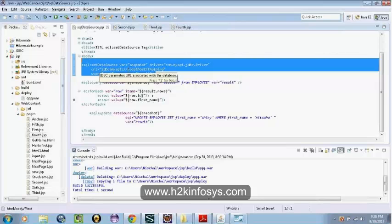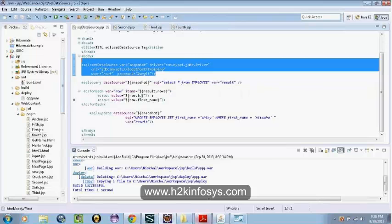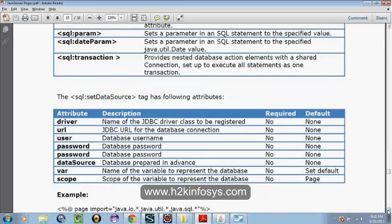So these are different parameters, different tags that we have in SQL. We can specify the scope of the variable to represent the database. For the variable that represents the database, we could specify a scope, and that controls the visibility, actually. Whatever we did in the example, we're just creating a data source here.